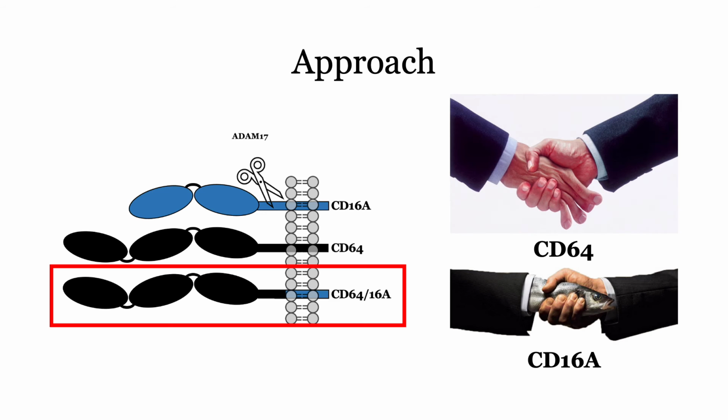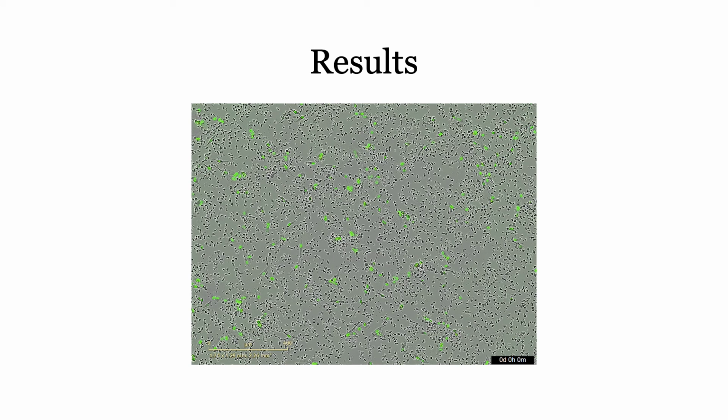To combat these issues with CD16A, we developed CD6416A, which has CD64 on the outside of the NK cell and CD16A on the inside of the NK cell. CD64 has a very high affinity for antibodies, which is a lot like a firm handshake instead of shaking hands with a fish. CD64 also does not get cut from the cell surface like CD16A does. We found that NK cells expressing CD6416A kill ovarian cancer cells when combined with the therapeutic antibody Herceptin.